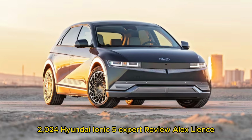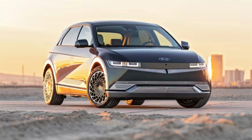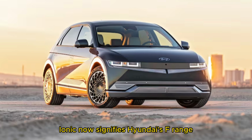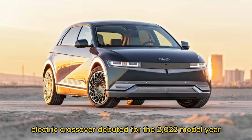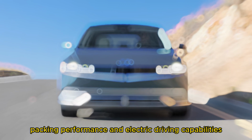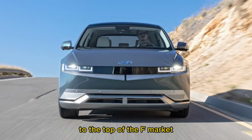2024 Hyundai Ioniq 5 Expert Review. Ioniq once was the name of a humdrum electric car. Ioniq now signifies Hyundai's EV range, of which the Ioniq 5 is a standout. This rad-looking electric crossover debuted for the 2022 model year, packing performance and electric driving capabilities aimed at elevating Hyundai to the top of the EV market.